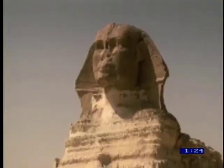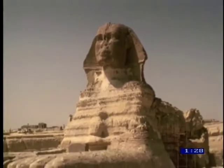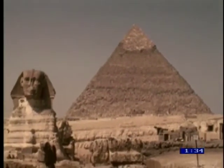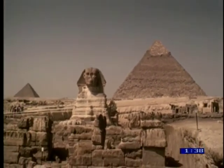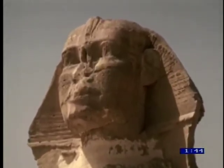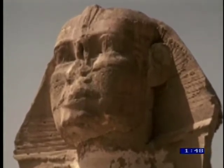Also located at Giza is the Great Sphinx. A sphinx is a mythical creature with a human head and the body of a beast, usually a lion. The Great Sphinx was carved sometime around 2600 BC. It's situated near the three Great Pyramids. Its face is the face of Khafra, the pharaoh whose pyramid it guards. It also represents Horus, the sky god of the Egyptians.